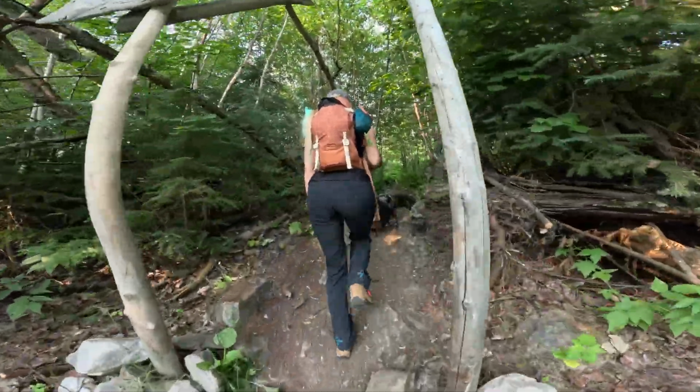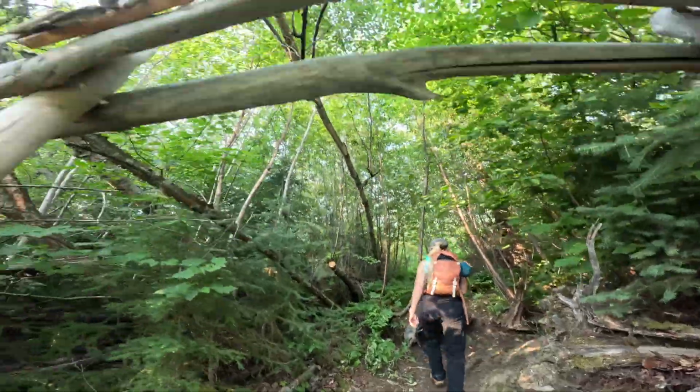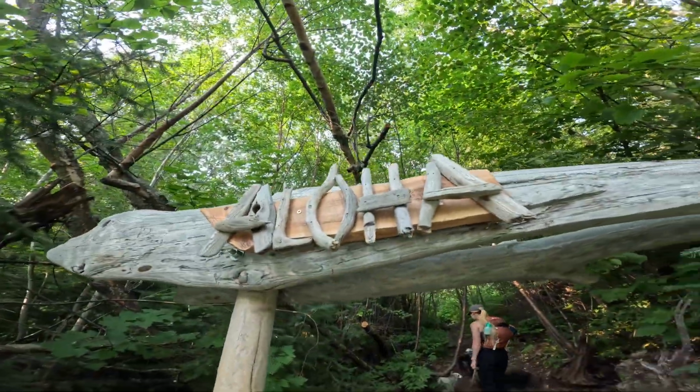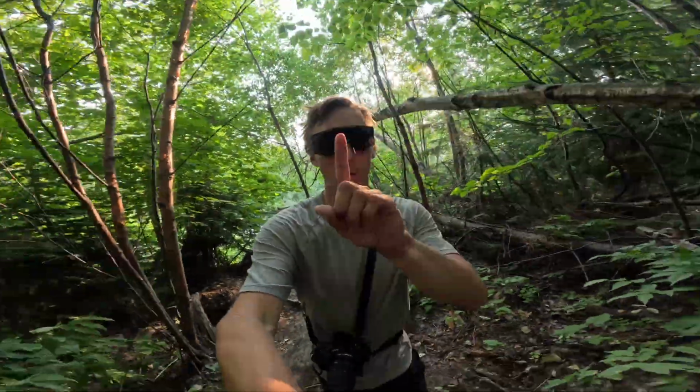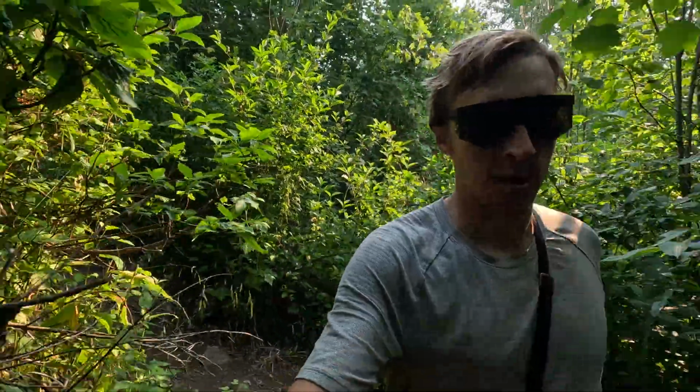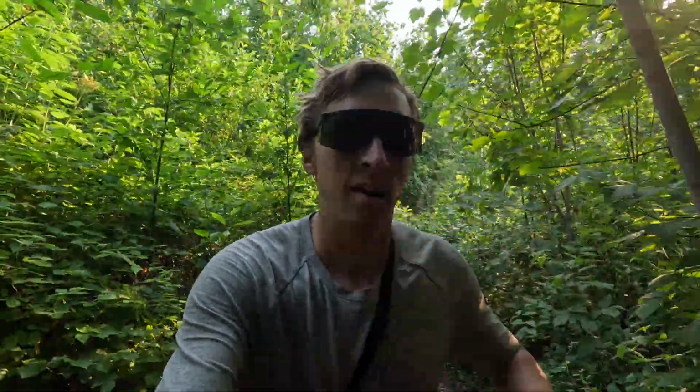Oh, it's like straight up. Yeah. Oh, check out the sign. Oh, the view is the wrong view. One sec. Okay, so now we got the view figured out, so it looks more or less not so insane.